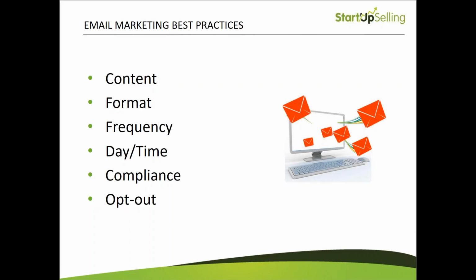Beyond that, you want to follow best practices for all your opt-out policies and ensure that you're capturing any manual opt-out or unsubscribe requests immediately, that you have a good system to do that. Let's move on.